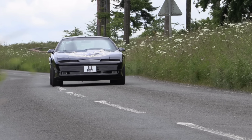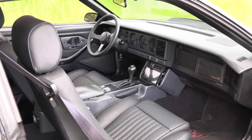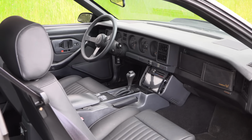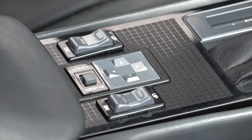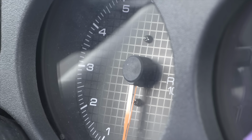You can see though where some of the cost saving has taken effect. The interior, I have a lot of affection for, but you know, there is a lot of cost cutting here as well. Now, one of the things is that they've gone for a sort of a futuristic approach. There's this little square hatch pattern, which is echoed in various parts of the car, the tail lights as well, the center console, in the instruments, which I think is supposed to maybe have a bit of a computer feel to it. And that I really like.